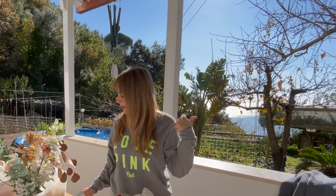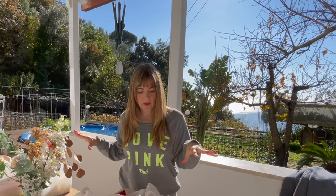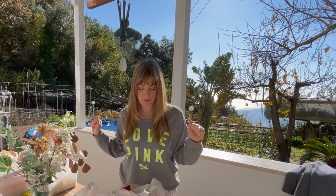We are in the garden today. It's a beautiful sunny day. Carlo's off work, so he's faffing around with his leaf blowing machine in the background, and I have dug all of my old soap making stuff out of the basement.